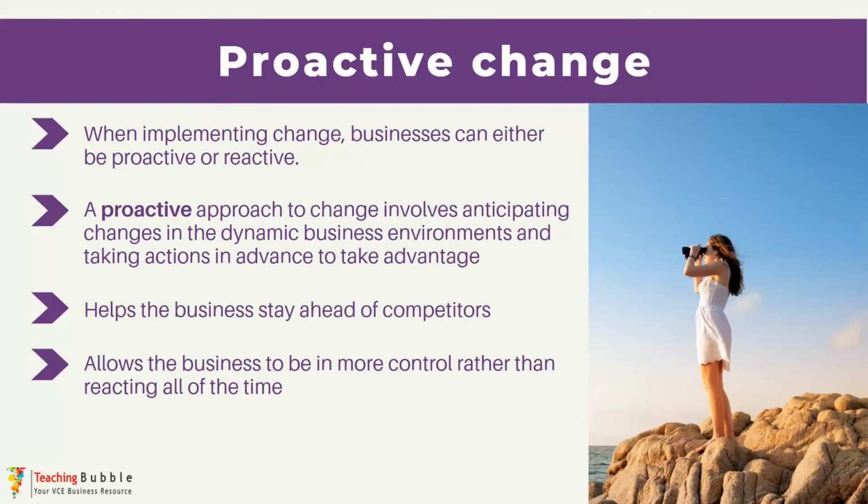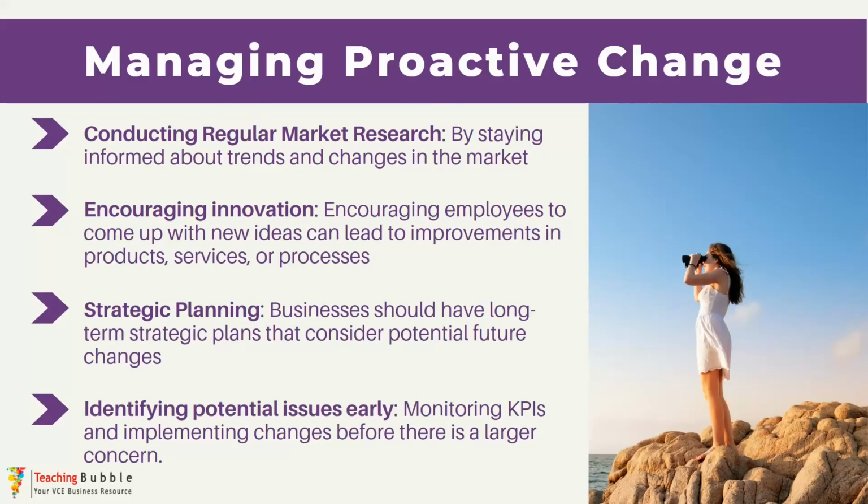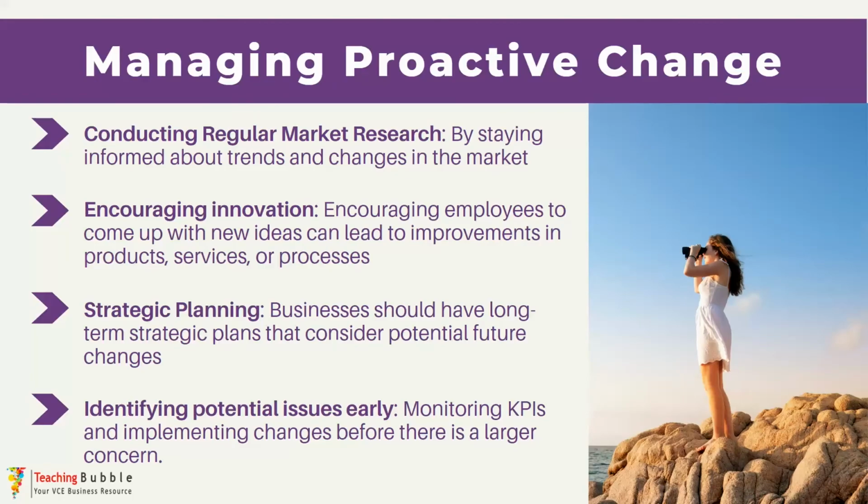So, a proactive approach involves trying to anticipate changes in the dynamic business environments and then taking preemptive action to prevent any adverse impacts as well as to exploit new opportunities for the business. So that strategic forward-looking approach can help businesses stay ahead of their competitors, meet any future challenges that they may be faced with, as well as maintain control over their future rather than continuously reacting to external influences all the time.